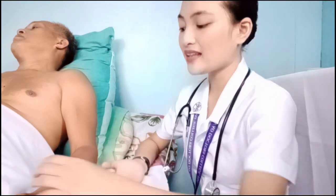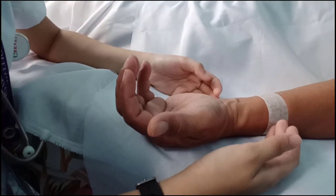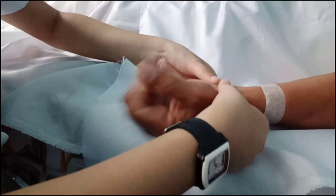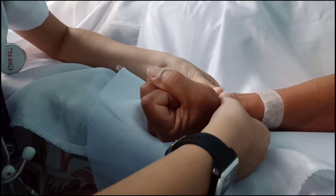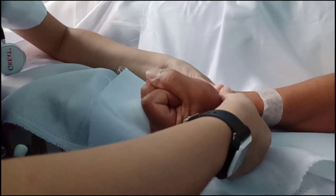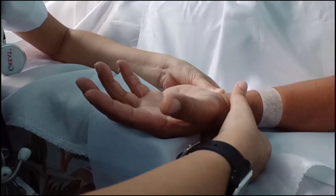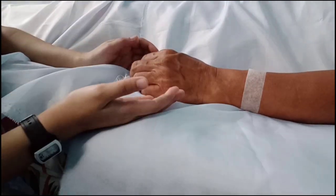Okay, now performing the Allen test, which is done to test the patency of the ulnar and radial arteries. Okay, sir, I need you to open and close your hands as quickly as you can and then squeeze it after. Okay, and then open. Okay, then squeeze it again. Okay, then release. Okay, very good. Now I'm gonna have to repeat this step on the other side.